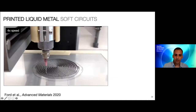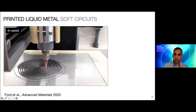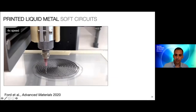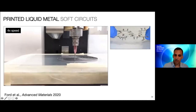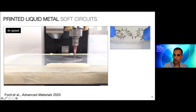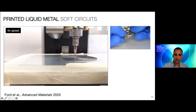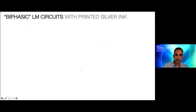So I'm going to close up this section by talking about some of our ongoing work with printed liquid metal circuits. You saw Ravinder gave a really nice presentation on all the work that they're doing as well. Generally speaking, there's a lot of exciting progress on multi-material 3D printing to create these highly elastic, mechanically robust soft electronic materials. And this is one of our recent attempts at that.